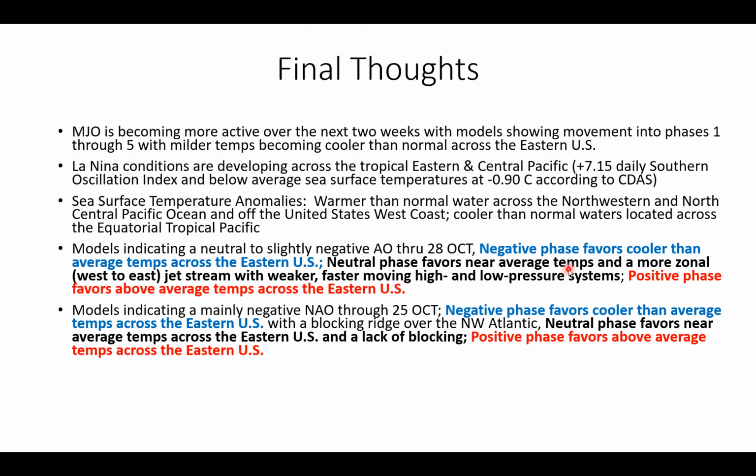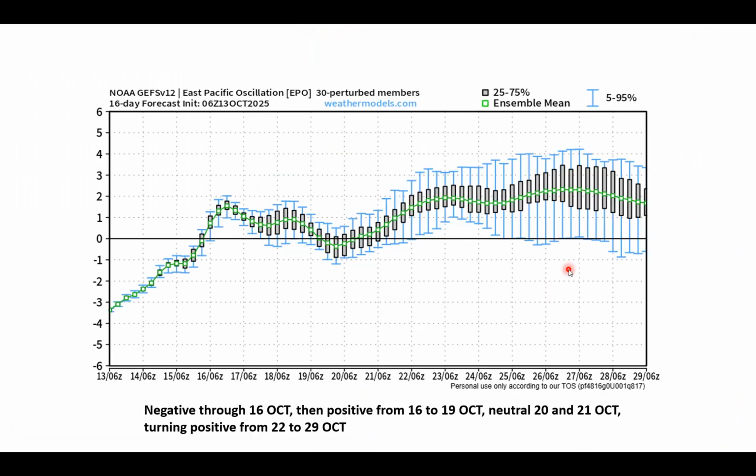Here are the final thoughts for my latest teleconnections discussion. The MJO is becoming more active over the next 2 weeks, with models showing a movement. We're presently in phase 1, but this movement will continue. The majority of the models show it moving through phase 2, 3, 4, and potentially 5. Now, that presents a lot of different possibilities here.